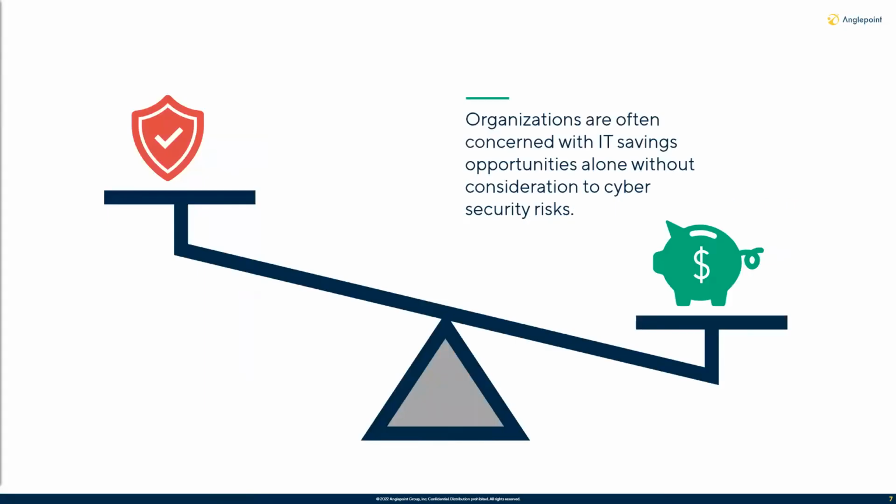And so, something that I've witnessed as somebody who has a background in security, but who largely works in the ITAM space today, is that if we're looking at how the scales are balanced between cybersecurity and IT asset management, there are a number of organizations that seemed very concerned with their IT savings opportunities without considering their cybersecurity risks. A lot of organizations are saying, how do I reduce my software spend? How do I reduce my hardware spend? There's certainly a big move to the cloud right now as a way to reduce costs. There's sort of a hyper focus on this, and that's just in some organizations.